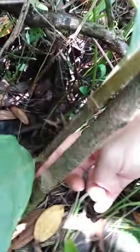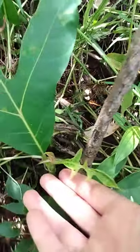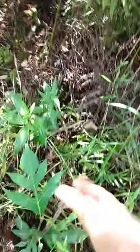The main thing died, but this came off down here, and it made a new branch. Look at this. Look at this beauty. Amazing. So this guy's going to stay in here.